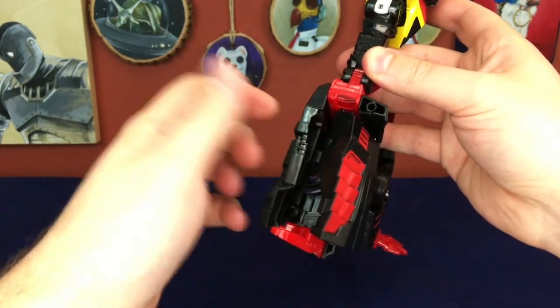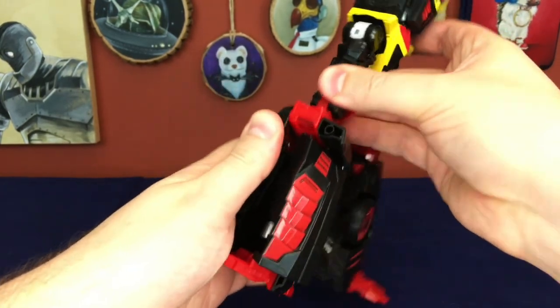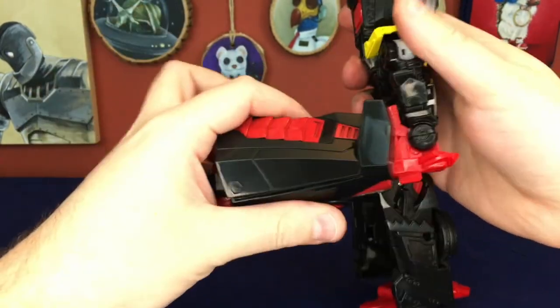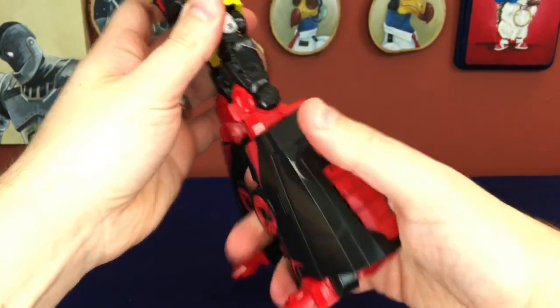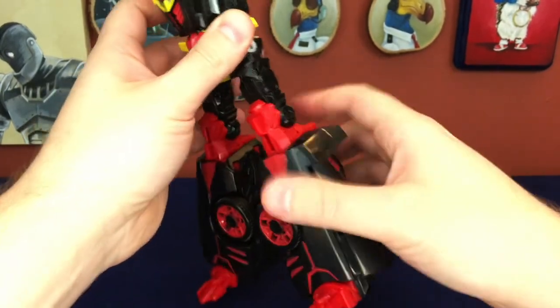And what this does is this locks that hinge joint in place, more or less. So when you move the knee, you're only moving the regular knee. You could accidentally bend the transformation joint rather than the knee, so when you click that in, then that keeps the transformation joint from bending.